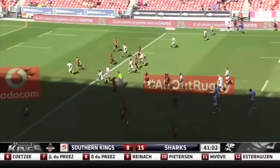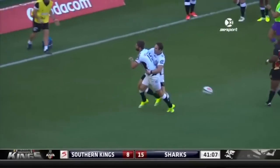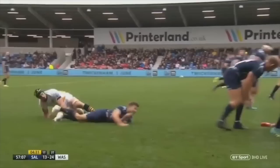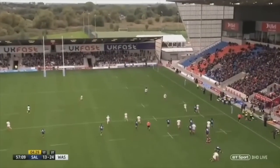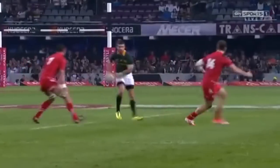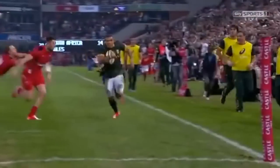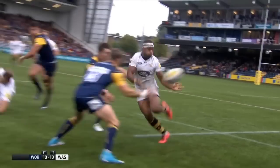Willie Roux over the 22. Will he need some support? Willie Roux doesn't. That is good. Oh, too much time as Gaskell came flying through there. Well taken by Roux. Gonna go short side. Willie Roux should one. It's Bryan Habana.